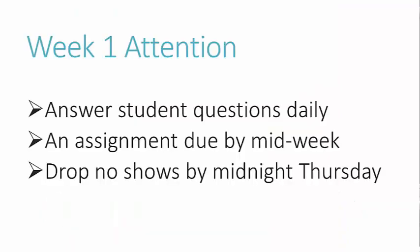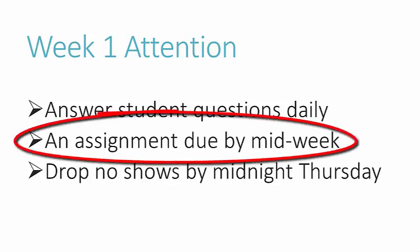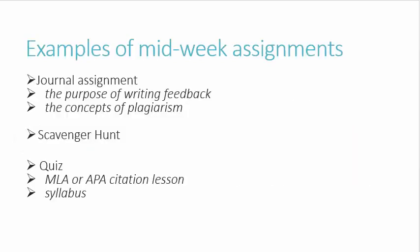Okay, so back to instructor advice about the first week. The Wednesday student deadline for activity that I just mentioned is related to the second two items here. An assignment due by midweek. Instructors who wrote to me about their success stories felt that this assignment needs to be substantial and not just a forum posting. Here are some ideas for this midweek assignment from Andrea and Kristen Kane.